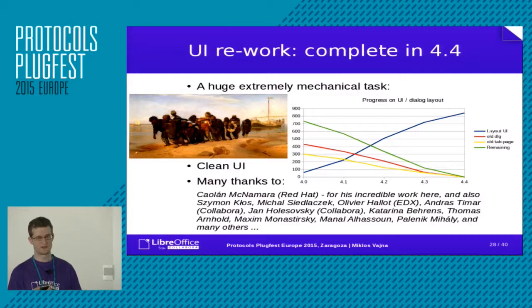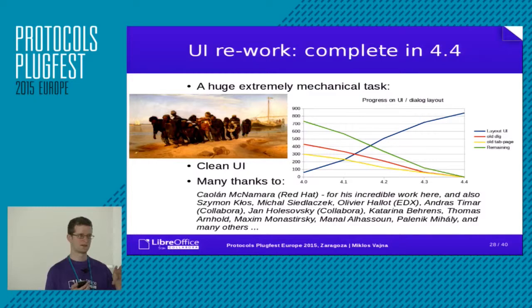I would like to present a few general new features in LibreOffice, just so that you are aware what we are doing when not working on something related to interoperability. One rework was that we had these fixed layout dialogs.